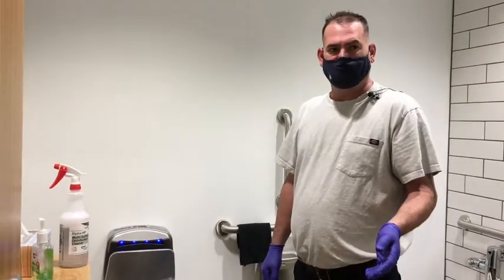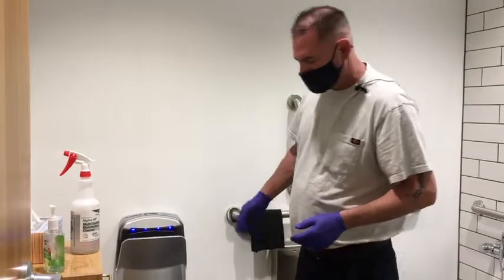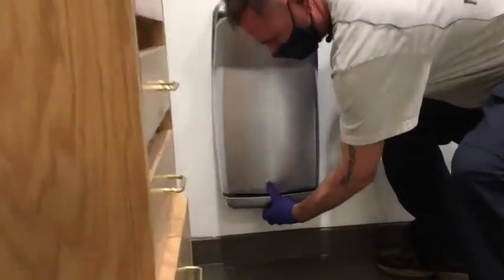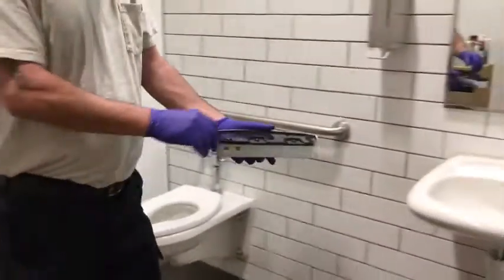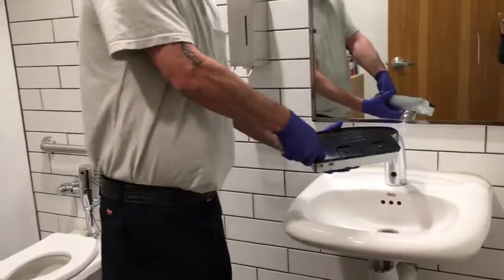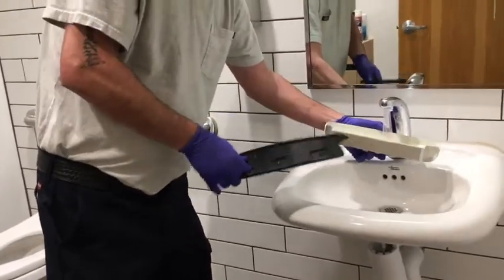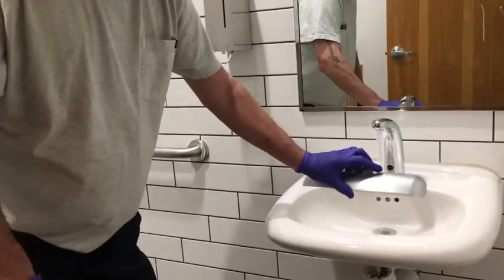This is how we change the filter and sanitize in a hand dryer. You reach down and there's a little handle and it pulls out. You bring it over here, this top pops off. You get all the gunk and stuff out of it and rinse it out.